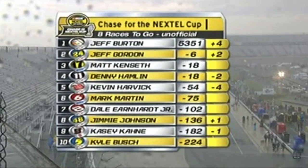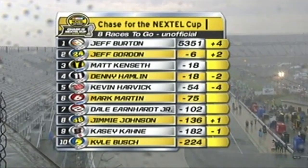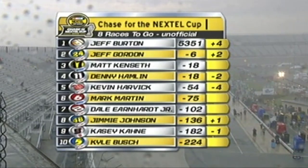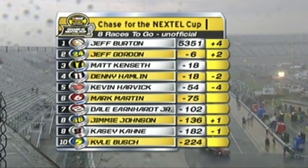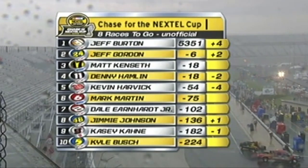Championship standings with 8 races to go in the chase for the 2006 NASCAR Nextel Cup. Jeff Burton is in first place for the first time since 1999 after the race number 10 at California. It's 102 points back to Earnhardt Jr. in 7th. Jimmie Johnson 136 back. Kasey Kahne and Kyle Busch have their work cut out for them.